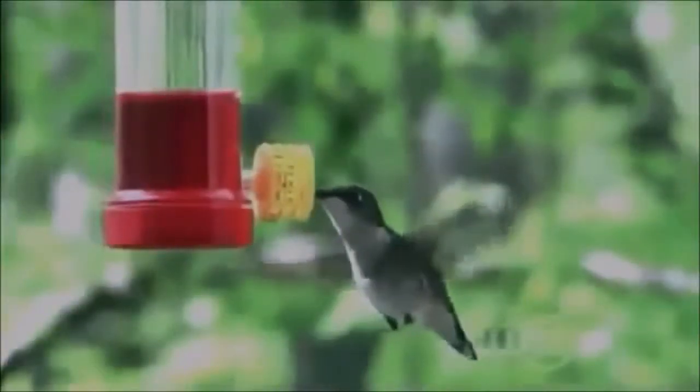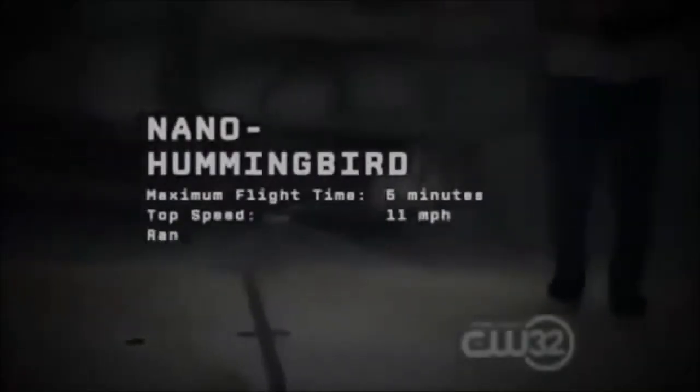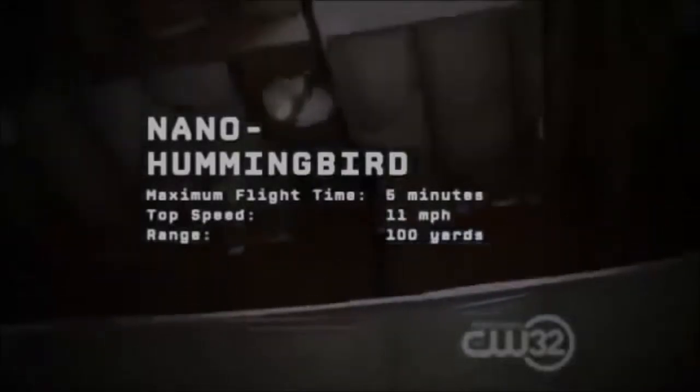DARPA is a very open agency because they do talk a lot about what they are researching, what they're investigating, and some of the scientific advances that they have taken. But if they'll tell us that much, you have to ask yourself, what aren't they telling you? One product of DARPA research is the Nano Hummingbird. The 1-ounce flyer can move backwards, forwards, and hover in one place.